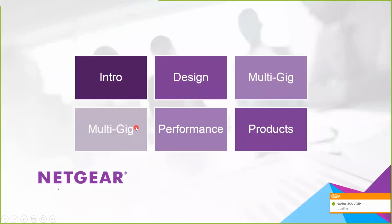So what we're going to cover today is, first, an introduction about the current solutions that we have. We are going to talk about the design, so how we can design the networks in order to be able to achieve the performance that we want. We're going to talk about the multi-gig, so a little bit more information about what this 5-speed networking is.